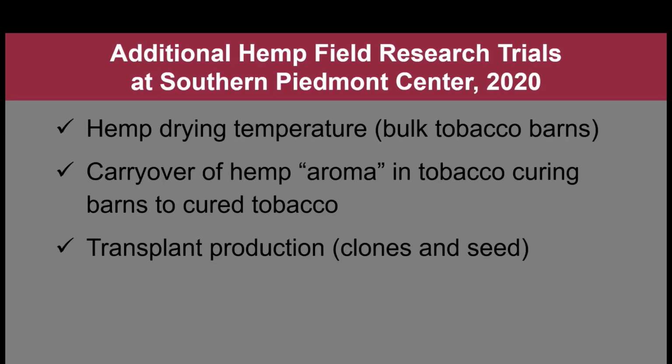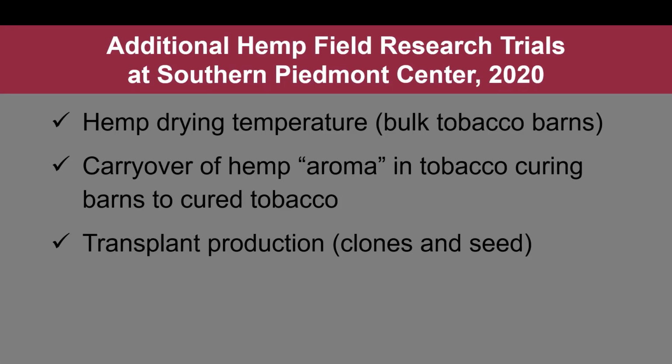Here are some additional hemp research trials that we will have at the research station. One is a trial looking at drying temperatures for the hemp, and here we'll be using bulk tobacco barns. We can control the temperature and have a range of temperatures, and then look at the impact of temperature on cannabinoid chemistry of the hemp. And then following that, we'll look at the carryover of that hemp aroma in these curing barns. How much does it carry over to the cured tobacco that would follow? And then finally, I have a general interest in transplant production, so we'll be looking at transplant production for hemp from clones as well as from seed.